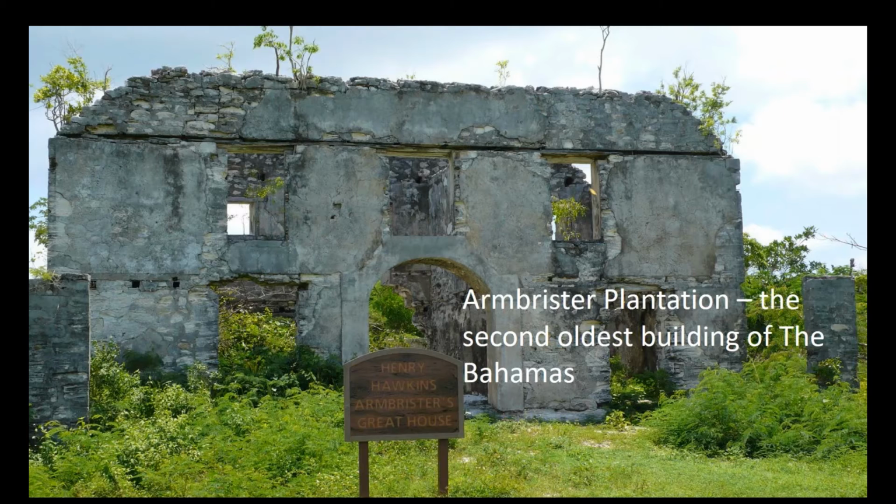The mansion was burned by enslaved Africans during a revolt before the emancipation of slaves in 1834. Some of the walls are still standing, and the doorways frame the great view over the bay that the Armbrusters themselves must have enjoyed.